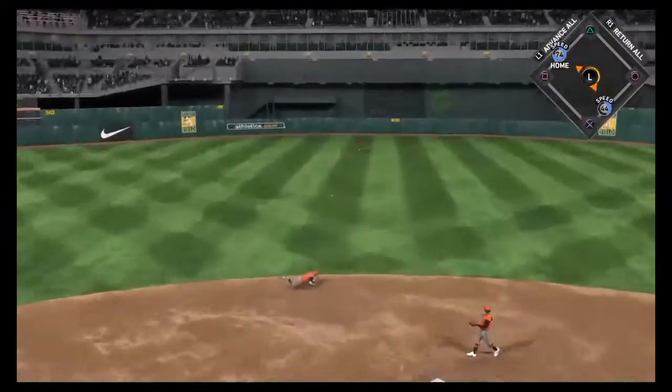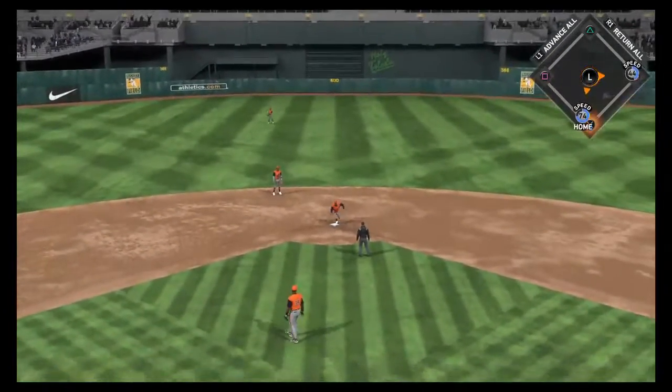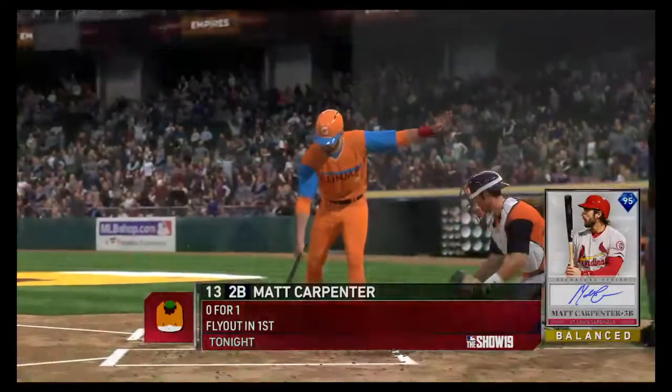Back up the middle. And that's through into center field. Base hit. Marte has it. And the run's going to come in to score from second as they grab a 2-0 lead now.